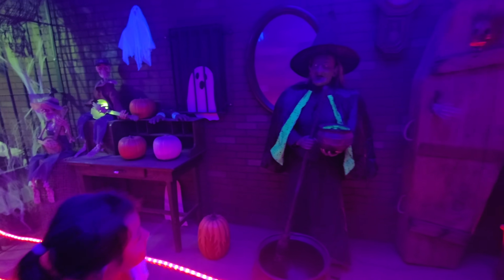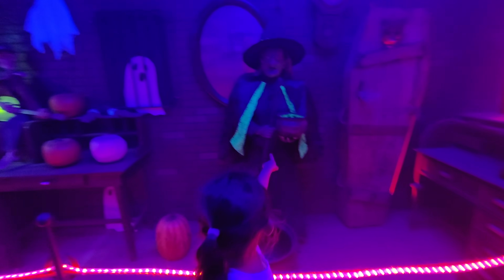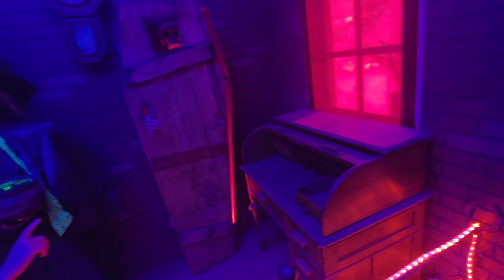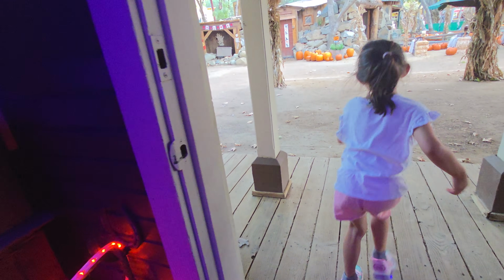And there's us in the mirror. Look, what do you say? Oh, she's got a witch's pot. Yeah, I know. Let's not let him out. Let's get out of here before he gets out of there.